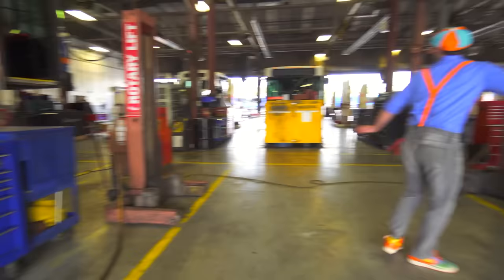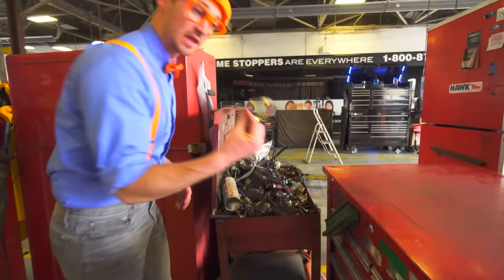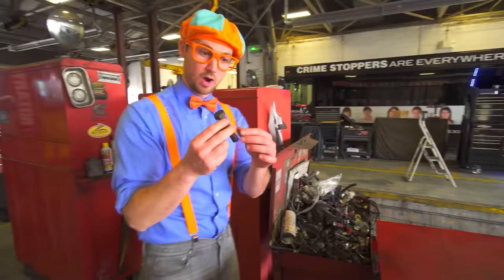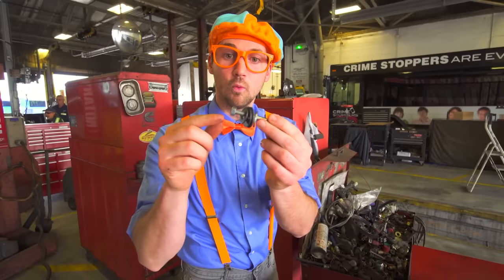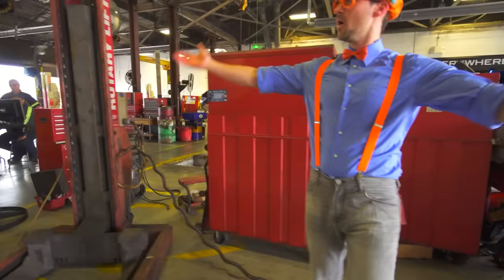Maintenance shop of the buses. Oh, come here. Look at all these cool gadgets, like this hose clamp. Oh, that's cool. And then, whoa, a really big bolt. Wow. And a smaller bolt with a nut and some washers on it. There's so many cool things right here. Let me show you some more great things at this maintenance shop.